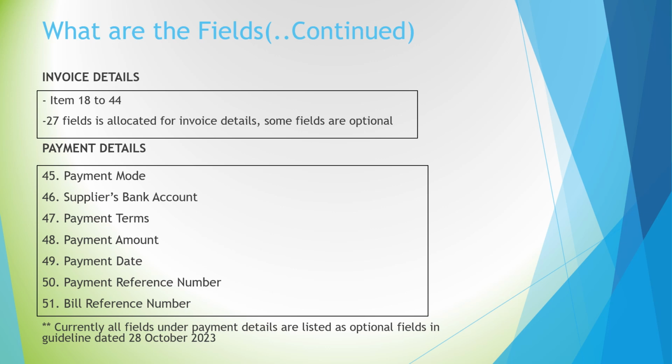However, bear in mind, the requirement may change as we move nearer to the implementation timeline. Hence, be prepared that we may need to collect all this information or input all this information in My Invoice Portal if these fields are made mandatory.